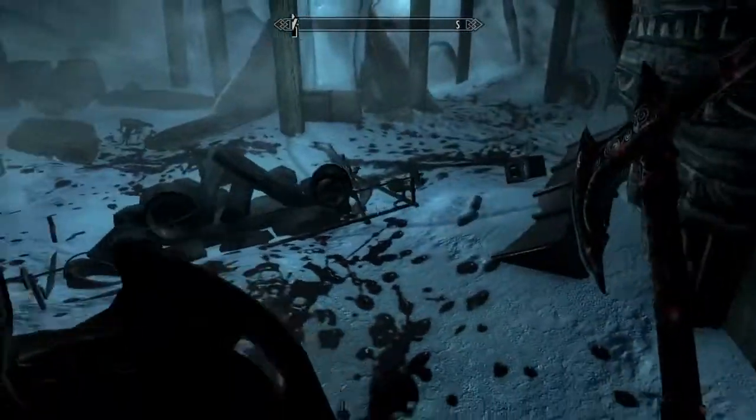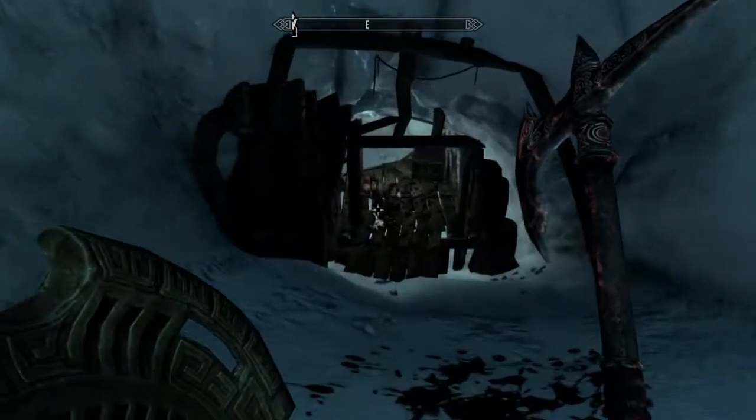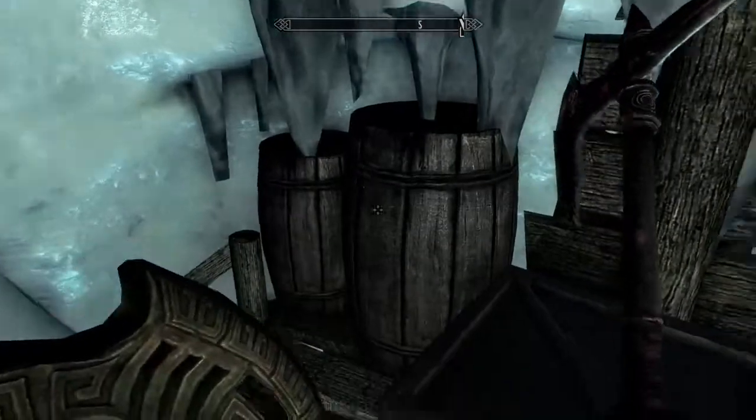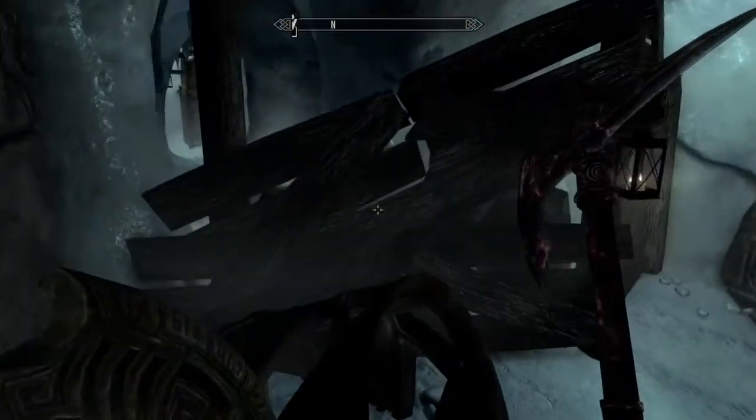Here's a bloody campsite, so you guys can already assume that it did not go well. Here's some blood trails, so we're going to follow them, as you naturally do. And coming up, we might find our blood expert.